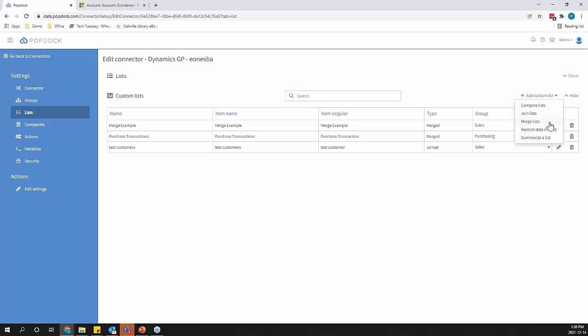Okay, I have the ability to merge lists as well. Now merging a list, again for my SQL friends, is going to be a union. For everyone else, what I'm doing is combining two lists together to create a single list. So if we think about GP in particular, my favorite example there is sales transactions. I've got two different groups of posted sales transactions in GP. I've got my open sales transactions, which are those that are not fully paid, and I've got my historical sales transactions, which are those that are fully paid.